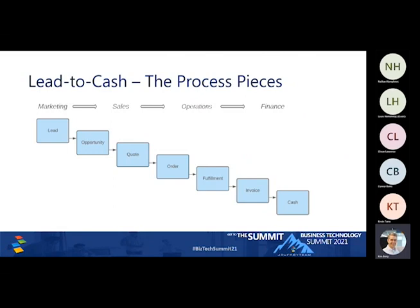This particular process can be different for every different type of company. So this is more of a traditional lead to cash flow with a salesperson involved and kind of running it through the gamut, and then on the back end side, maybe some sort of fulfillment of actual product or service through to the accounting piece.